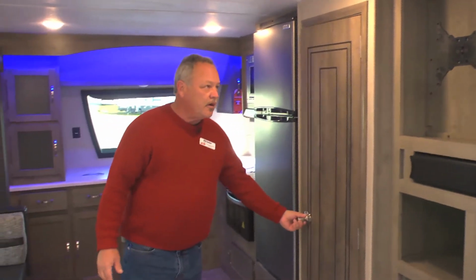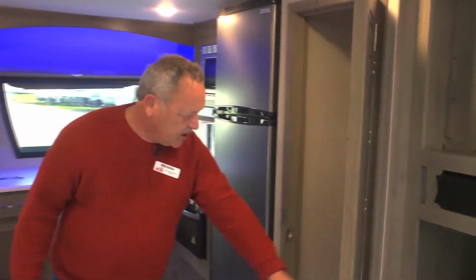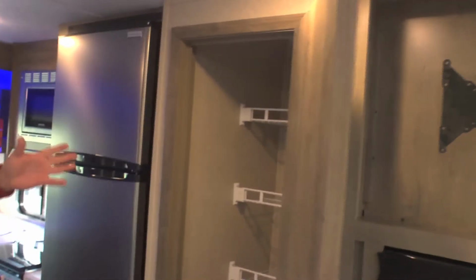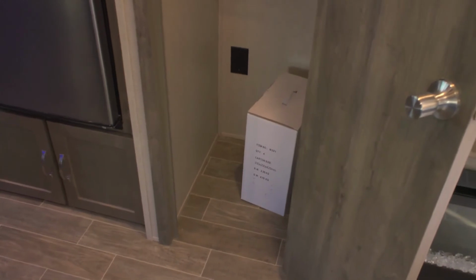A lot of storage, okay? You can't have enough storage in an RV. They give you a nice big pantry with wired shelves. You can put a vacuum cleaner, mops, dustpans, brooms, whatever.